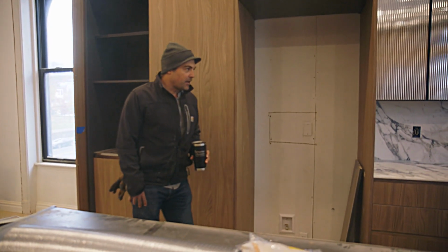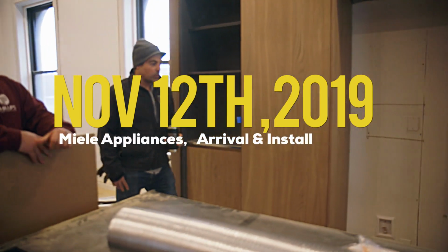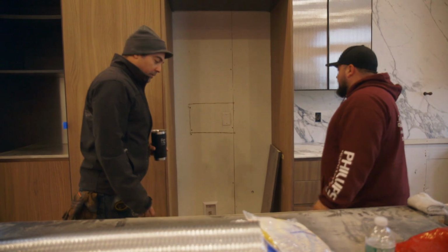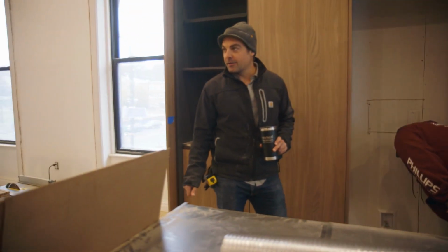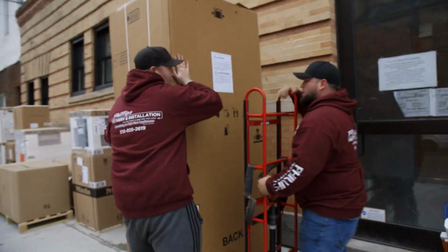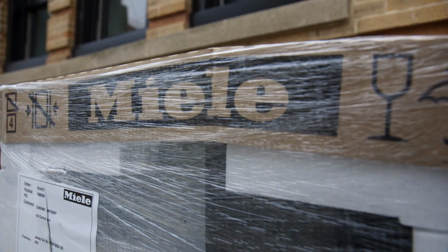So in terms of order of operations, what are you guys thinking? We're gonna start off by delivering everything up and putting them in front of their spots. When you're installing these appliances, you want it done right. So everything's coming up. I'm so happy I don't have to carry this. I used a professional appliance company that works with Miele appliances. These guys work with these specific appliances day in and day out. For me, no brainer.